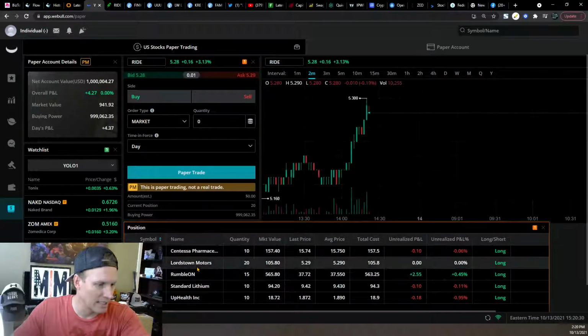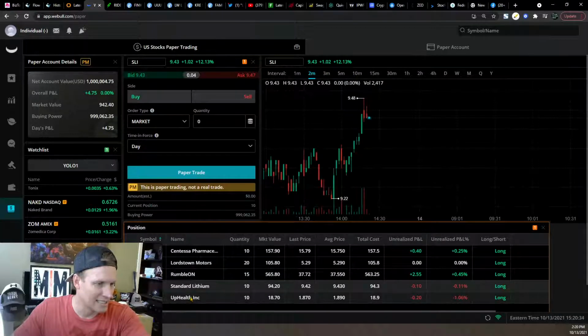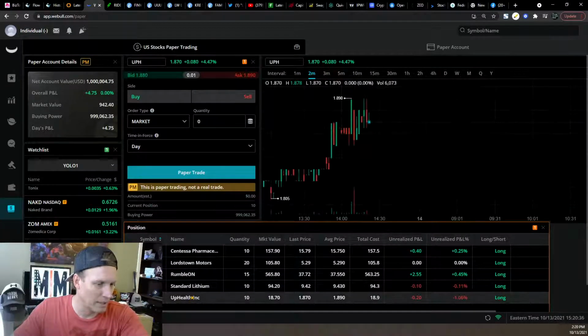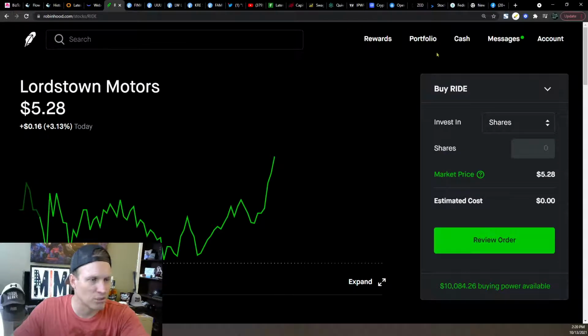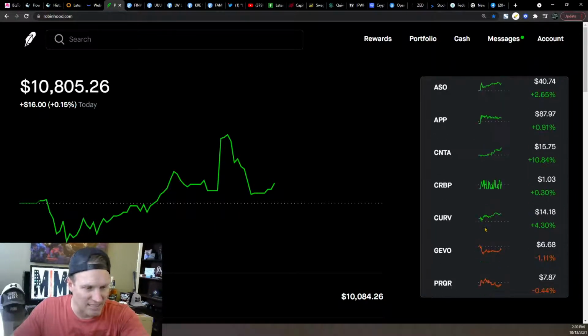Contessa, I need a green. Get a good fill on Ride. SLI, this candle right here, I need a green candle here. Up 475, now we're up almost $5. Lordstown looks to be moving through here now, even faster. Let's make the eyes believe.